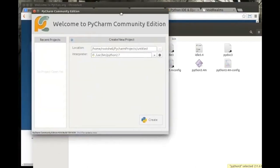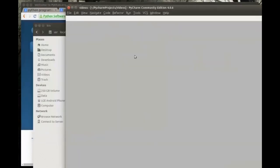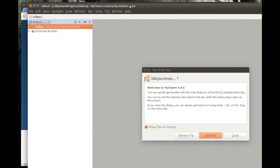Jumping back into PyCharm here. We're just going to pick the newest version. We're going to call this videos. Why not? And hit create. And ta-da, there's PyCharm in all its glory. I'm going to resize this a little bit here.